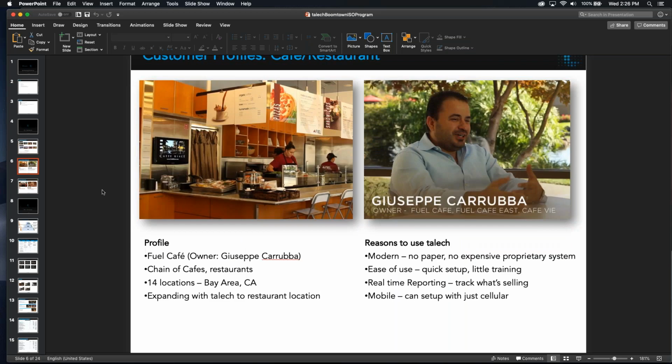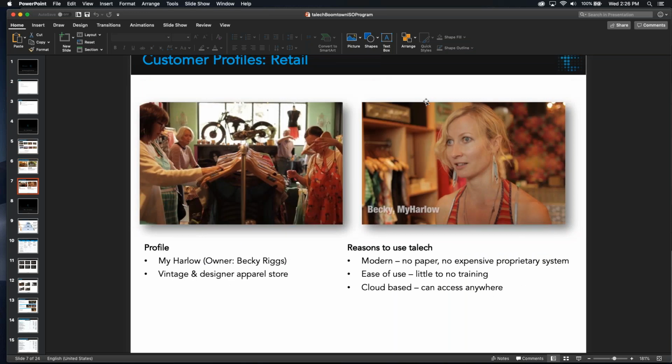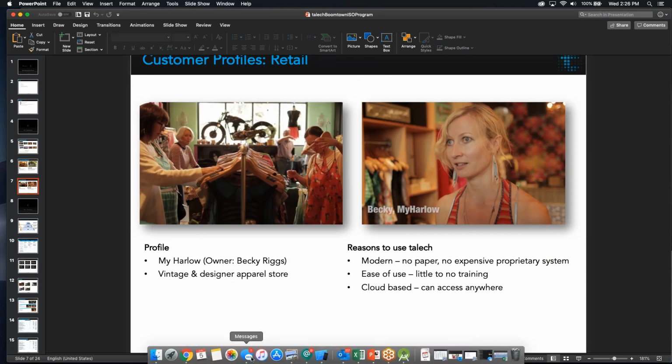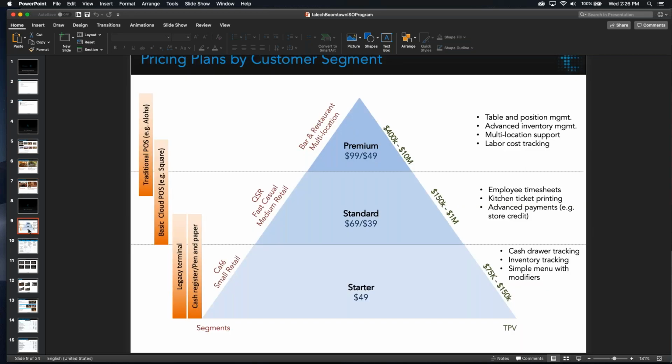So just a couple of customer testimonials right here. We're going to get a version of this deck out to you guys, so you will be able to go through those. But just to give you an idea of a couple of these profiles here. Once again, you will be able to see these later. All right, so into our pricing.